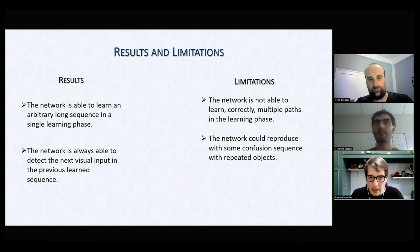What are the major results and limitations of this model? The major result is that the network is able to learn an arbitrarily long sequence in a single learning phase.